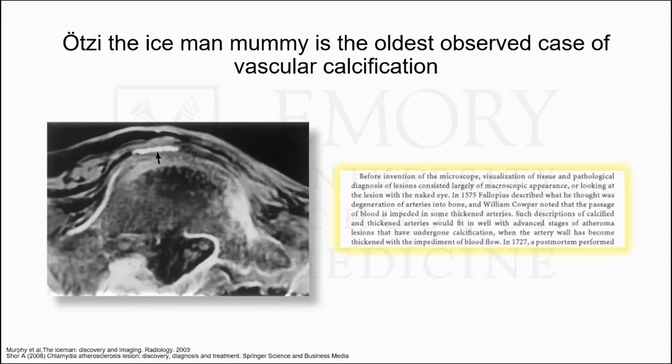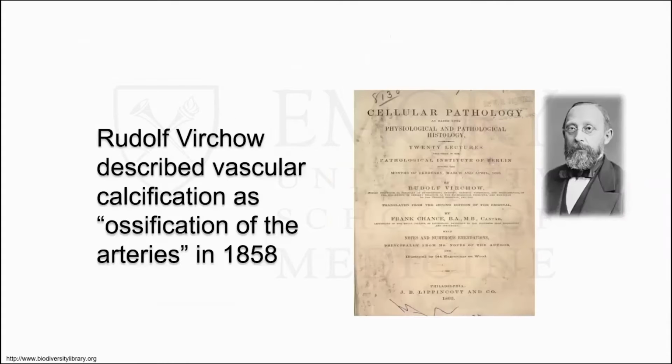And before the invention of light microscopy, the famous Italian anatomist described back in the 1500s what he thought was degeneration of the arteries into bone on autopsy. And in the 1800s, the German scientist Virchow described what he believed was ossification of the arteries in a lecture series that he delivered in the Institute of Pathology in Berlin, Germany. His use of the term ossification is very interesting. Unfortunately, for decades, vascular calcification was still thought to be an entirely degenerative process, largely related to aging and resulting in calcium accumulation.